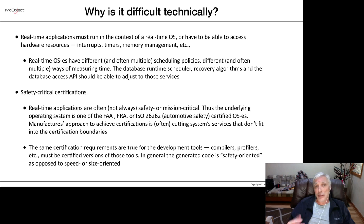Now, why is it difficult technically? Well, first of all, real-time applications run in the context of a real-time operating system. And if they don't, they have to be able to access hardware, interrupts, memory management, timers, things of that nature. Real-time operating systems have different scheduling policies and different ways of measuring time. The database that runs in the context of a real-time operating system, and the scheduler and recovery algorithms, should be able to adjust to those operating system services.